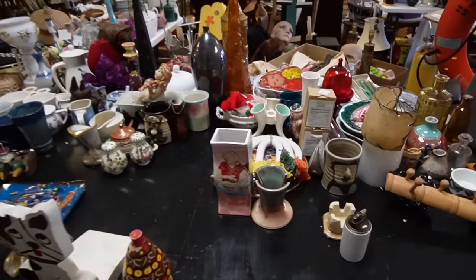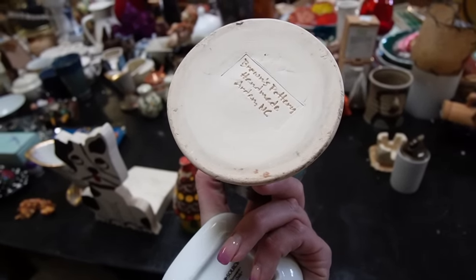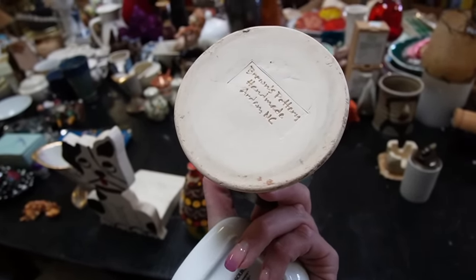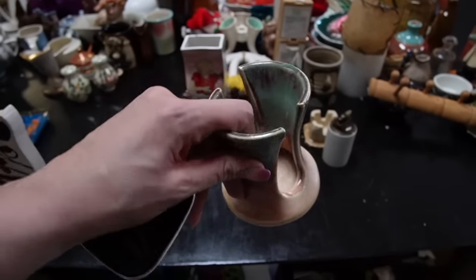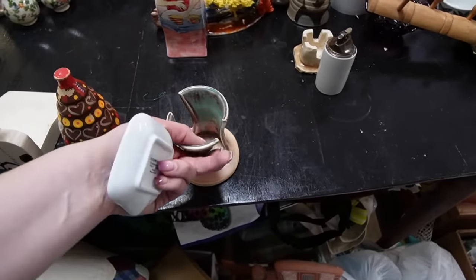What did I decide about this thing? That's marked Brown's Pottery, handmade Arden, North Carolina. It's like a letter holder, maybe?